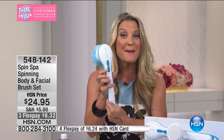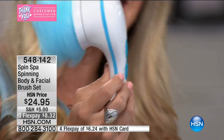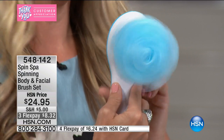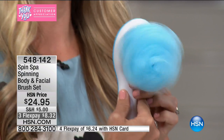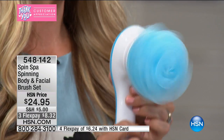Now, I want to show you the power here because I will tell you, in my over 15 plus years in this beauty business, I have never experienced a body brush like this. It is so powerful. One button right here on the back turns it on. And then, of course, there it goes. And then you have your high and your low. Now, what you're hearing and seeing right now, believe it or not, is on low. So I'm going to go ahead and crank it up, okay? And listen to this. You can hear it going to work for you.